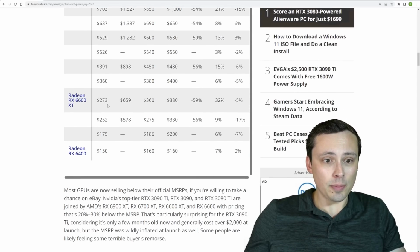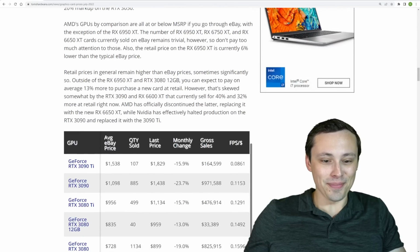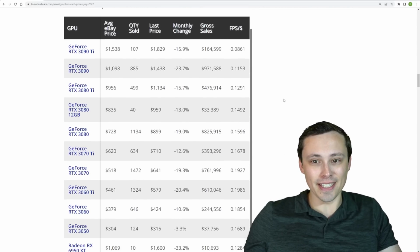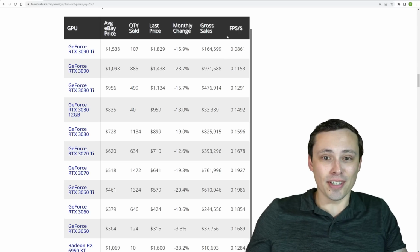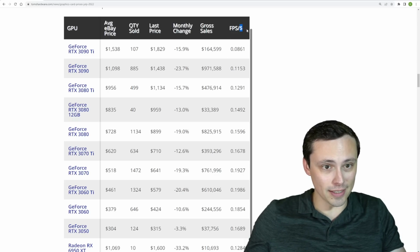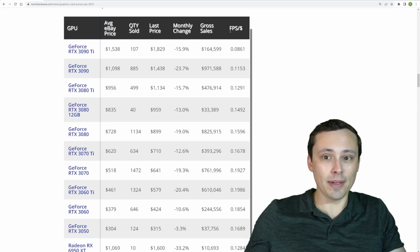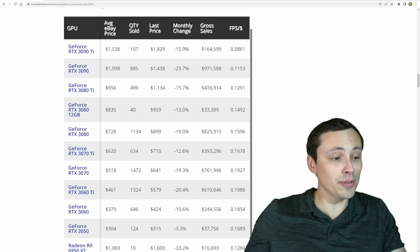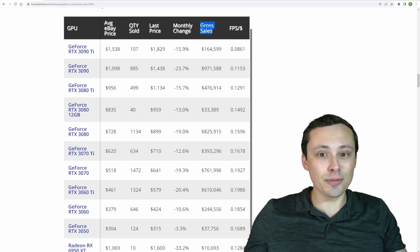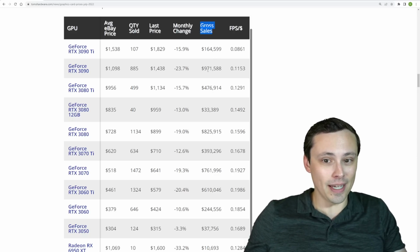The AMD GPUs, though, on the other hand, I think are looking a lot more attractive, although some of these had some kind of funny stats. We've got another chart here, which I think is pretty interesting, which has the FPS per dollar pricing. And I believe this is also based on the eBay average price. So we're looking at some average prices on eBay. We can see FPS per dollar as well as gross sales. And I thought this was interesting because we can see what's actually selling in high volume on eBay.